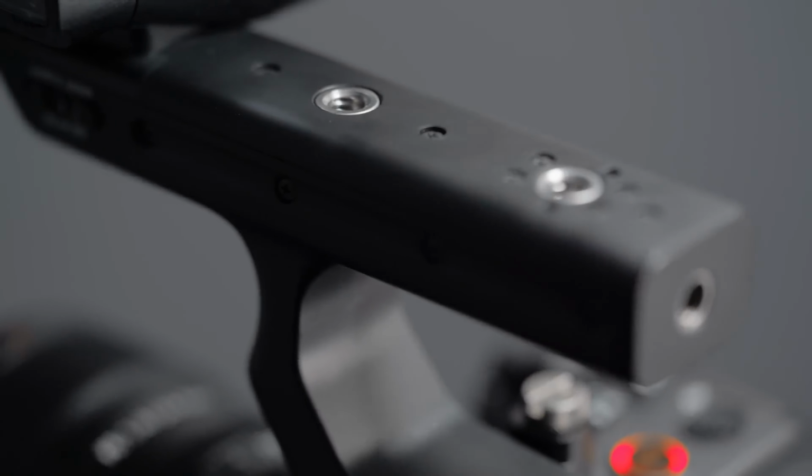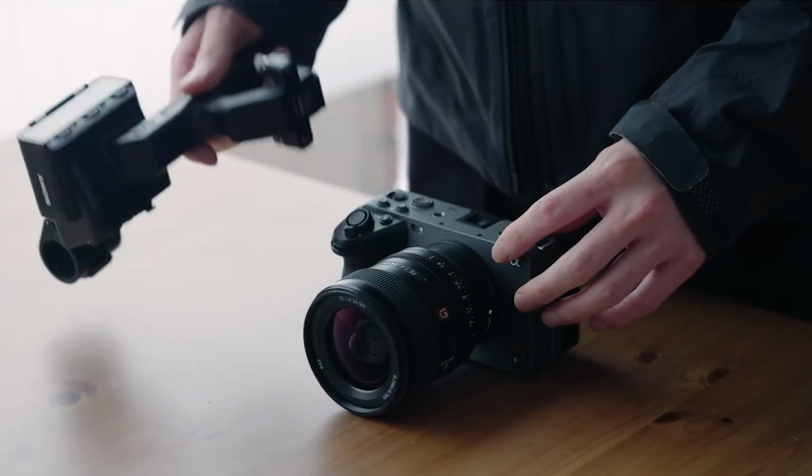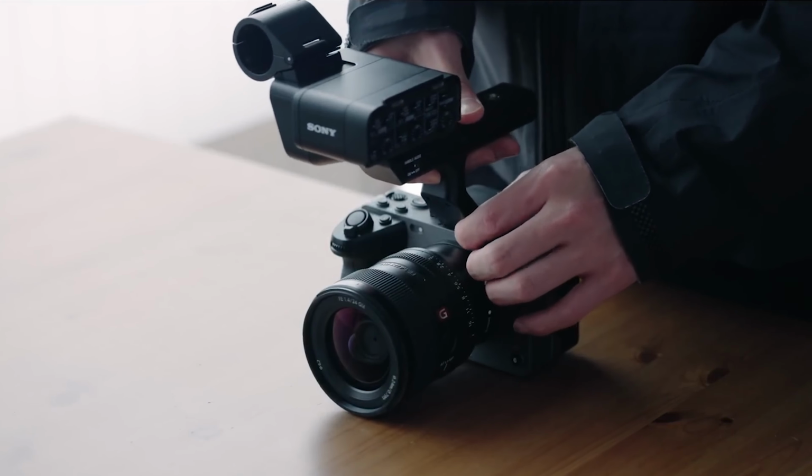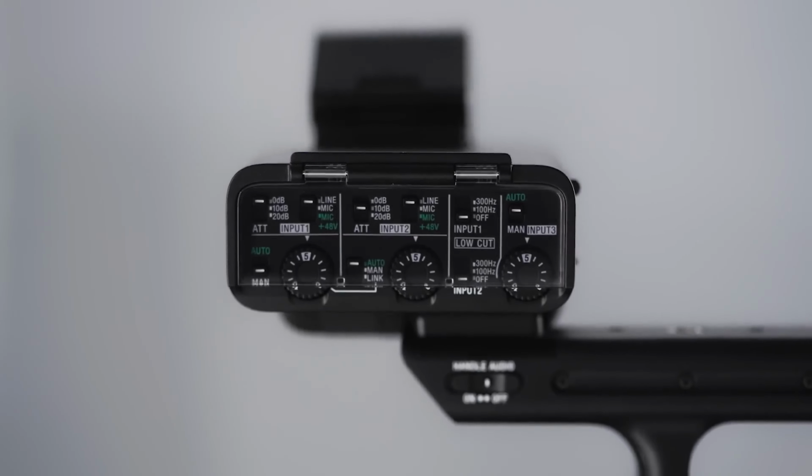A feature which separates this camera from the Sony a7S is the included audio top handle, and there are many things to like about it. Because it's XLR, you're able to use all the microphones you already owned with a more traditional camera, and the little dials on the side allow you to adjust your levels really easily while recording.